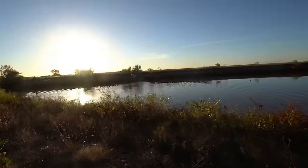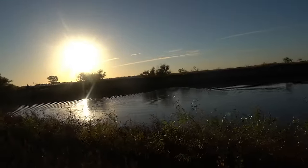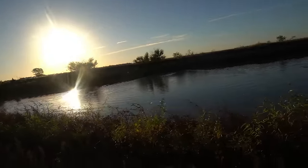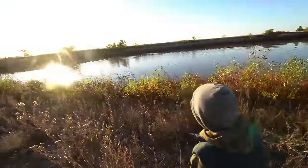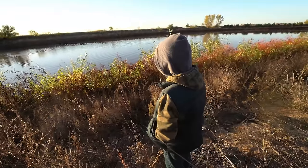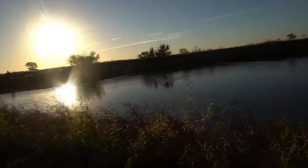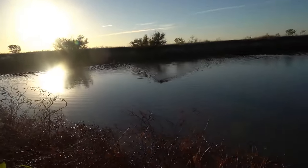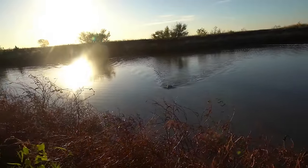Yeah. Woo! Fred's on it. Good boy. Look at him go, bub. That was awesome. Give me some knuckles. Came right in there, didn't he? I think it's a hen pintail, I believe. Come on, Frederico. Come on, Fred. Good boy. You tearing it up out there, Fred. Yeah, he is. Good boy.